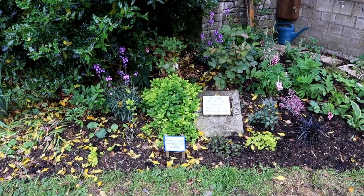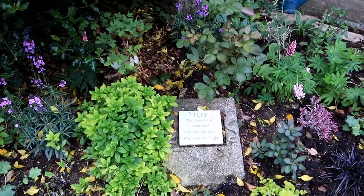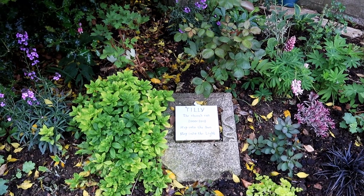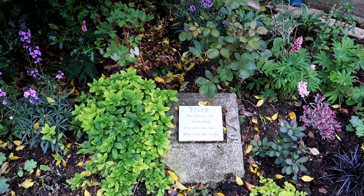Just spotted this in the churchyard here. Tilly the Church Cat, 2000 to 2018. Step into the sun, step into the light.